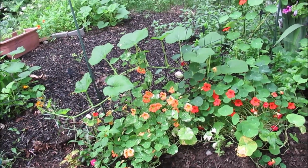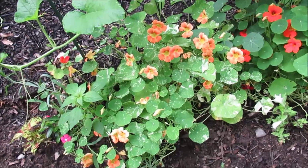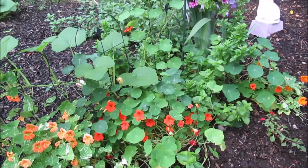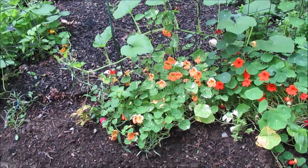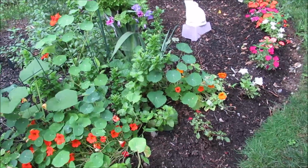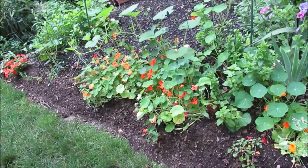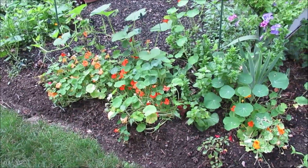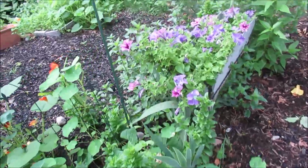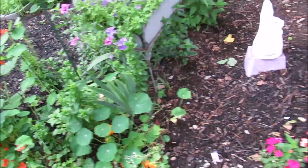I wanted to have nasturtiums in my garden. So I went out and I bought some seeds. Now I could have sat on those seeds and not planted them. But then I planted the seeds. And this is the result. First there was desire. And then I acted on it. And then this is the result of that.